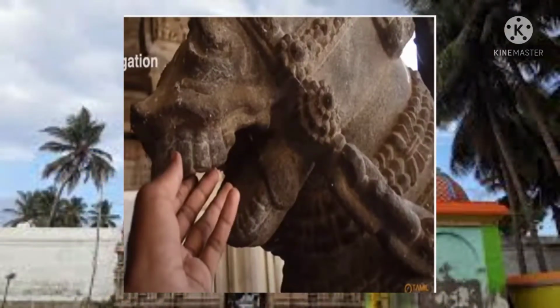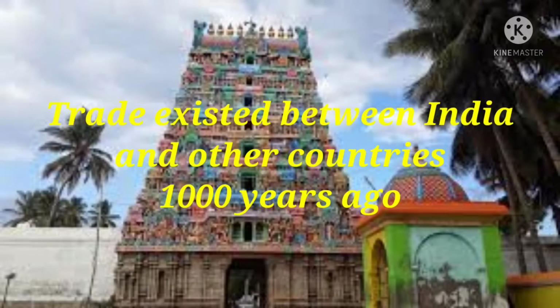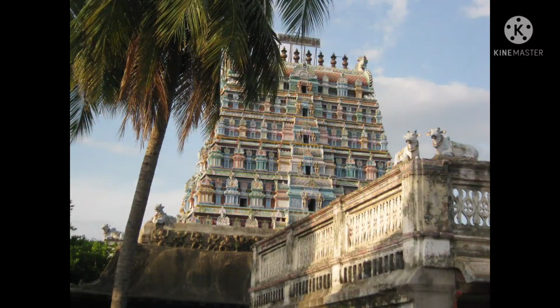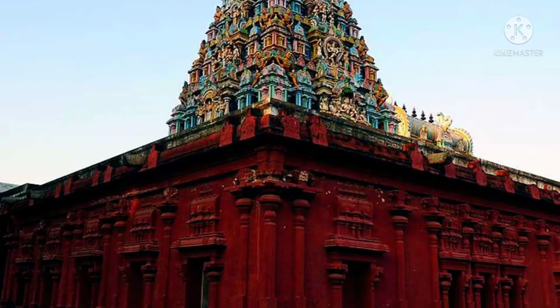This also proves one more thing. Trade existed between India and other countries even 1000 years ago. It did not start only when the British came in.